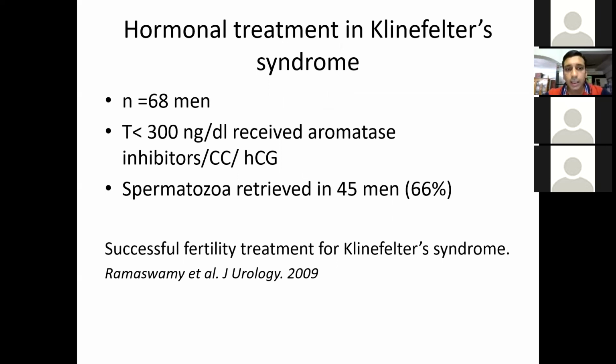Now, this is another paper, which is from the Cornell. This is from Peter Schlegel group. Now, in this, they studied patients with Klinefelter syndrome. Now, Klinefelter's, as you would remember, in these patients, the FSH and LH are on the higher side, and the testosterone is on the lower side.